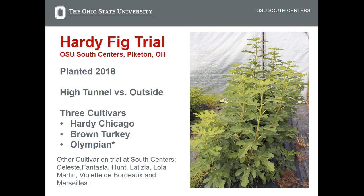Other cultivars that we're looking at here are listed below, and I'll read through those: Celeste, Fantasia, Hunt, Leticia, Lola Martin, Violet de Bordeaux, and Marseilles. And again, most of those are a dark variety, and I believe it's Marseilles that's actually a white fig, but we haven't harvested any fruits from those yet. We're just looking at those varieties. We grew them one season in the greenhouse, and then we'll move the rest of those varieties into field production, into those open spots left by the Olympian plants that we lost. So we'll have more information on those in the future.